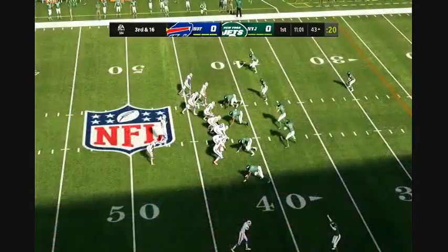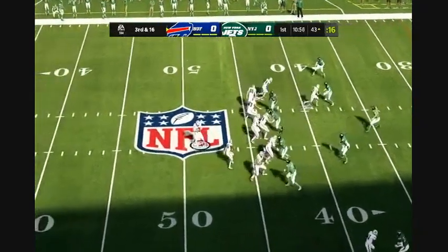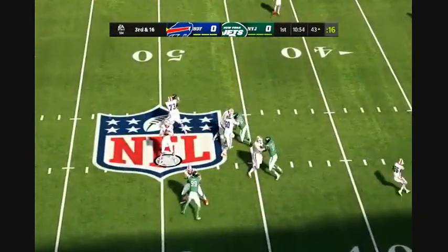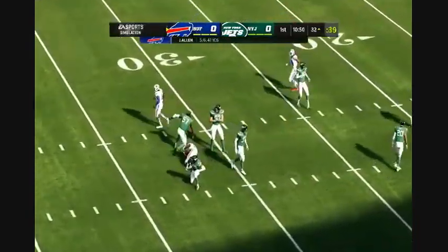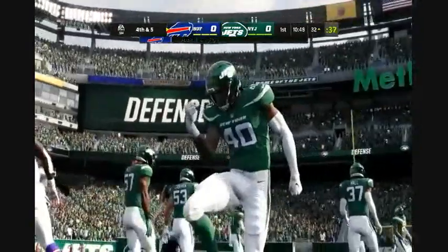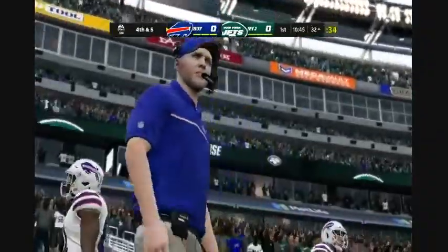So after the sack, Allen and the Bills with work to do on third and long. Allen's going to throw. Now he'll dump it underneath to his running back, complete. And this play is going to be stopped in its tracks at the 32, and obviously well short of the first down.